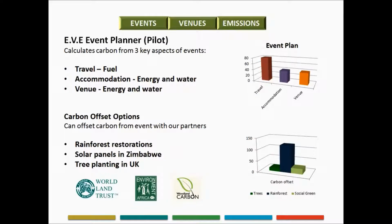I'm going to quickly mention the Event Manager tool. So this is if you're looking at planning events. We have a new tool. We're piloting it over the winter. Aim to promote it and release it in the spring. It allows you to measure your fuel. So if you're putting on an event, how far you've traveled for an event, the accommodation you've stayed in.